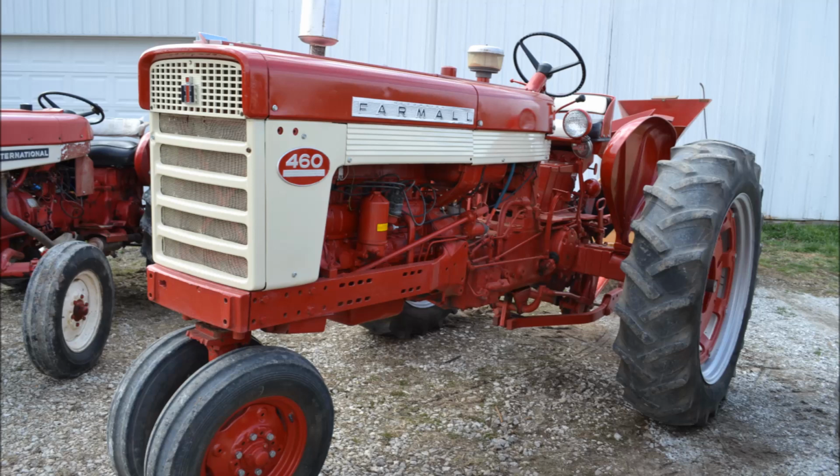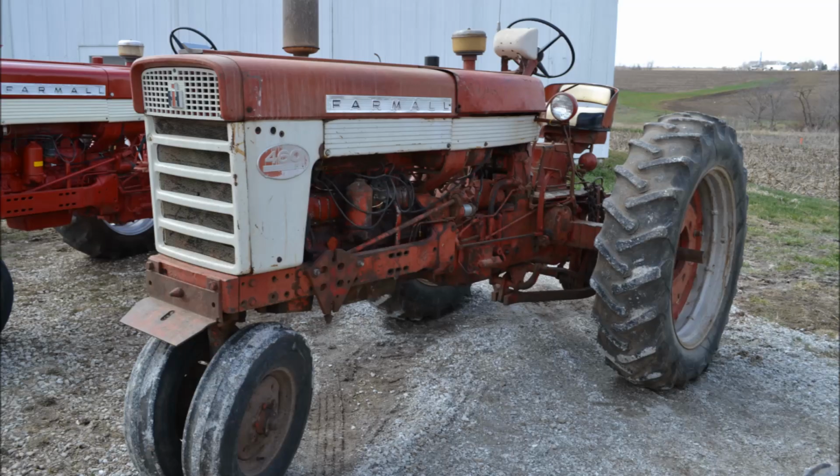This 460 here is my original 460 that I bought in 1963. It's a 1961 tractor. It was brand new when I bought it, and I've since refurbished it, and it's got all original TA and everything in it. It's all original. This 465 is just another 460 that I acquired and I use all the time.